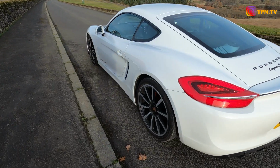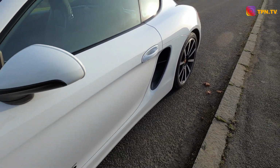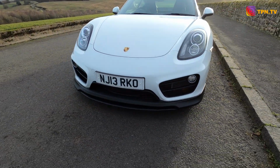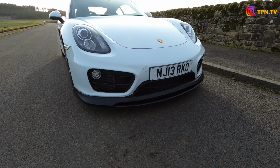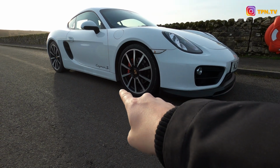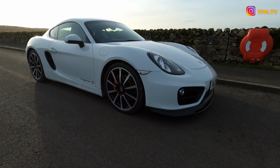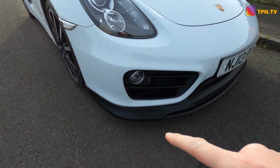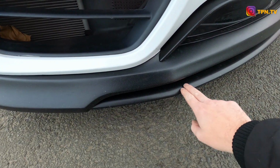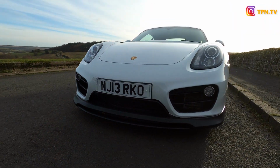It does have lovely wide hips, and obviously these black side intake grills look really good. And as we come around to the front of the car, this is where we see the Techart splitter. So it's the black front splitter there, which looks really aggressive, but in my opinion, doesn't match the lowness of the side sill here. As you can see, it makes it look like it's higher up. So what I would think is the best thing to do with this splitter is to paint this white. So this would be body color, all up here, but leave this part black. And I think that would look really good on this car.